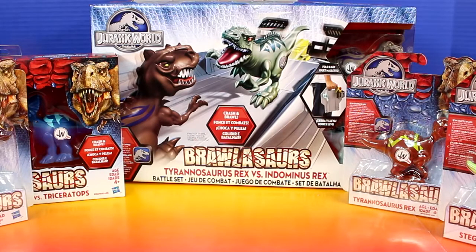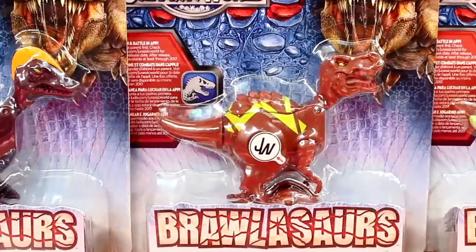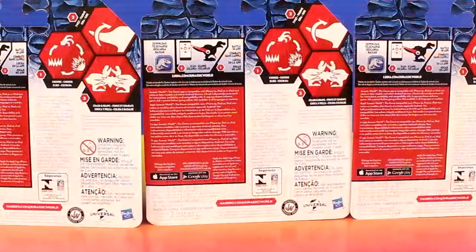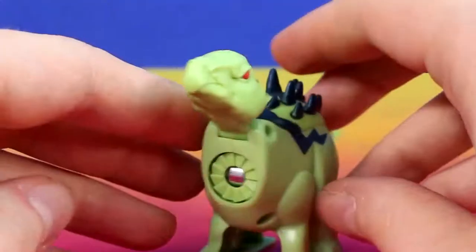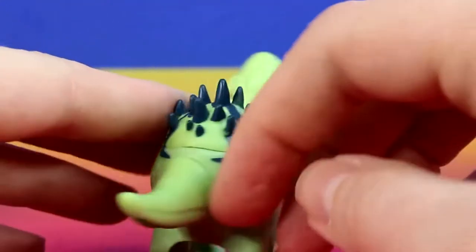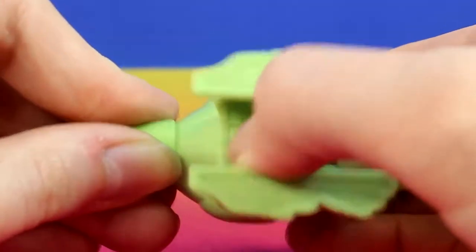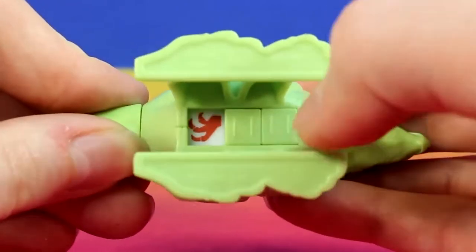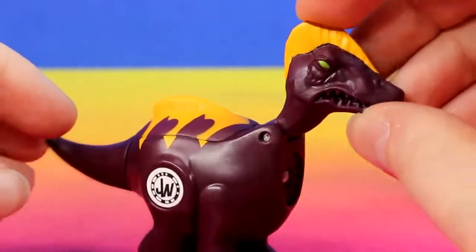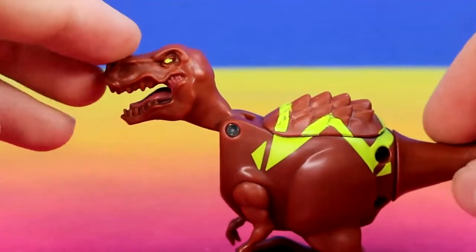Welcome back to Just for Fun 290. Today, we're going to be playing with these Jurassic World Brontosaurus. First, we're going to look at this Carnotaurus, Tyrannosaurus Rex, and Stegosaurus. First, I'll show you the Stegosaurus. There's some symbols underneath, and I'll show you how to use those later. Next, I'll show you the Carnotaurus. And finally, the T-Rex.